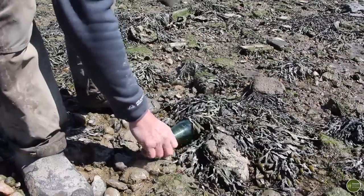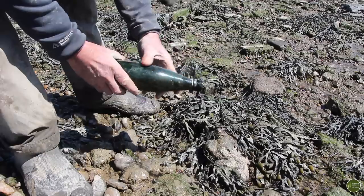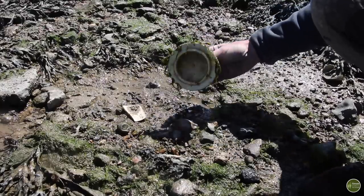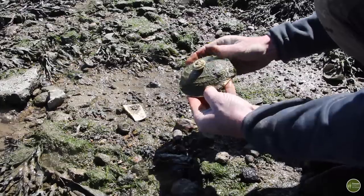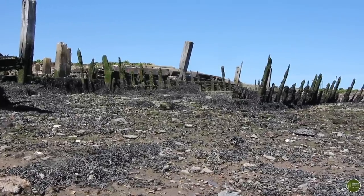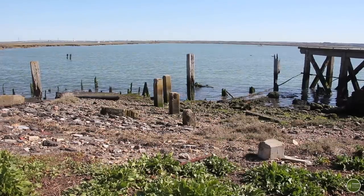This little rocky shoreline that I've pulled up on is absolutely strewn with old rubbish. It must have been used as a tip at one point, I think, but old bottles, some broken crockery, cups and plates and bits and bobs strewn everywhere. And the hulk of an old boat or ship sat here on the rocky shore, rotting away, and the remnants of the old jetty.